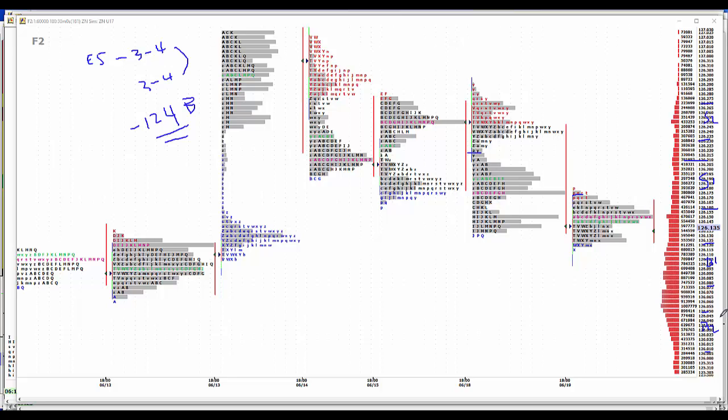So I like the short side of Treasuries. I'm not sure the bottom comes out or it'll break very hard today. So I can buy into weakness also.